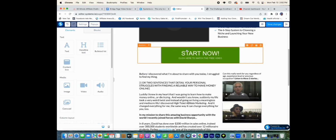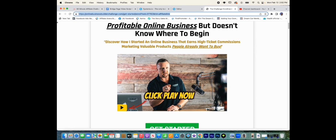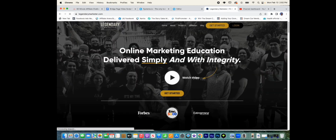And the way you do that is you click on whichever one you want to edit. Make sure this says open URL, and this right here is where you want to paste your affiliate link. You want to delete my affiliate link and paste your affiliate link. Now it will show you where to get that particular affiliate link.